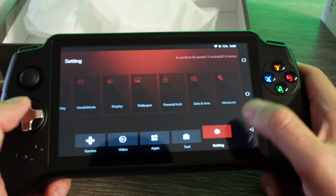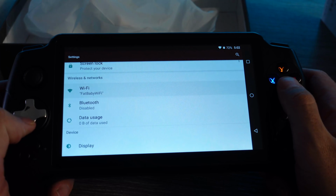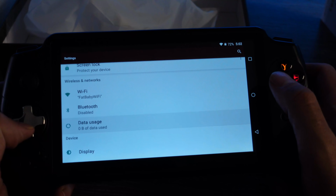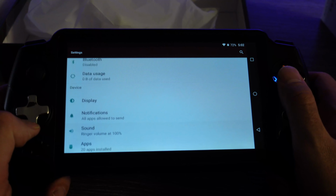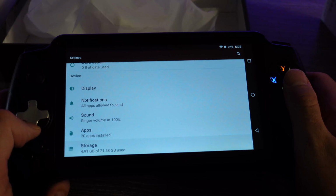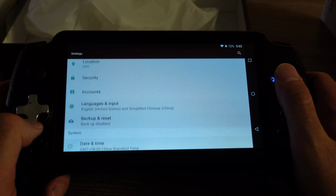What I had to do, go to a little cogwheel at the end, advanced settings, and then in here, yes, my Wi-Fi is called Fat Baby Wi-Fi. I thought it was hilarious. That was what I named it. Leave me alone. I don't judge you by what your Wi-Fi name is. But what we're gonna do is scroll all the way down here.